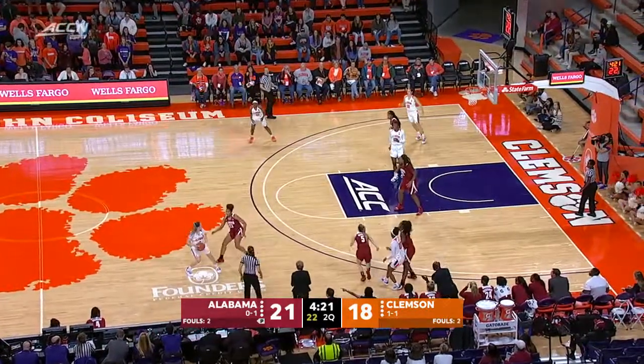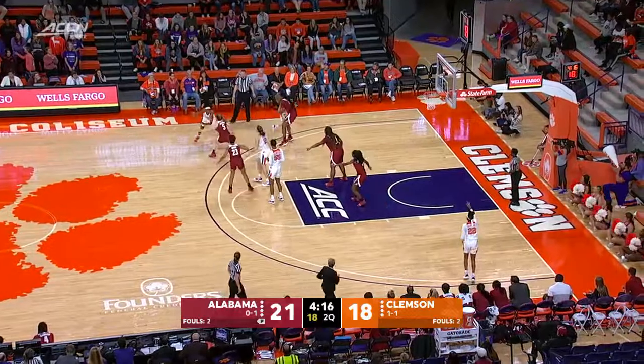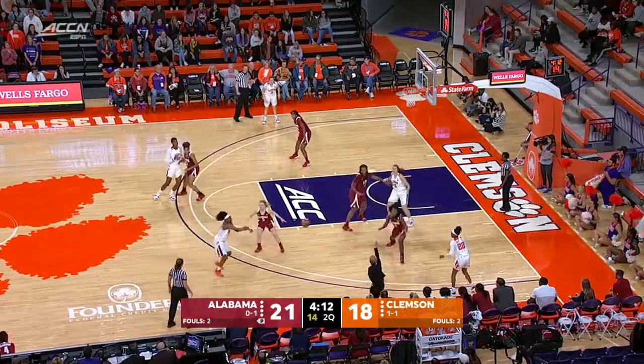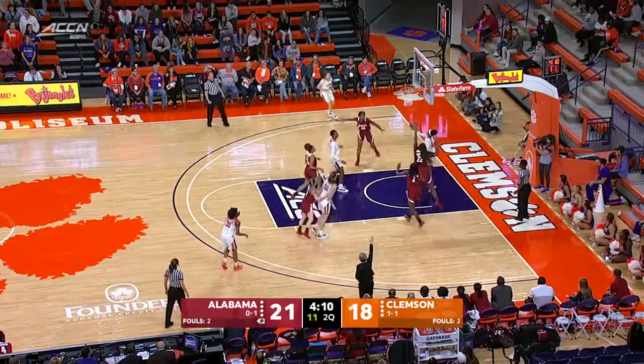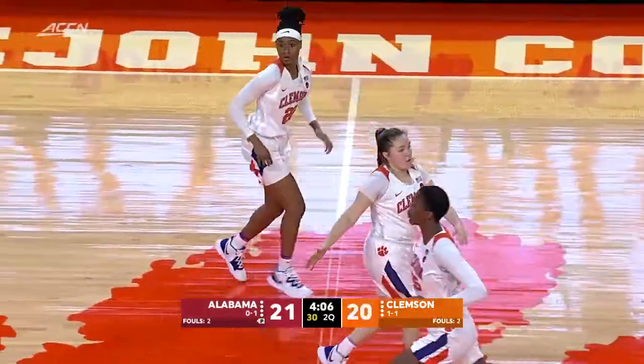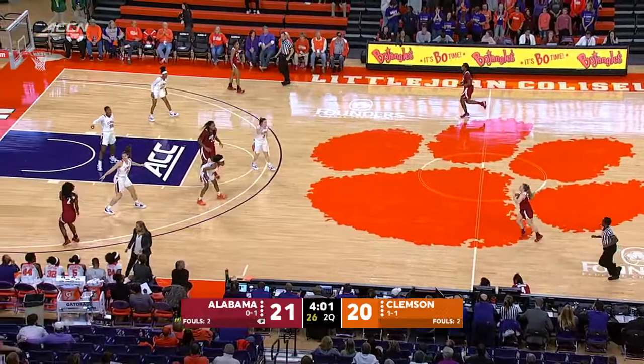McNeil in the forecourt. Leaves it to Spray. Meertons. Clemson's guards need to extend a little bit to create a passing lane for quick ball reversal. McNeil drives, reverse layup good. That girl's an athlete right there now. Gatorade Player of the Year in the state of South Carolina. Alabama by a point at 21-20.